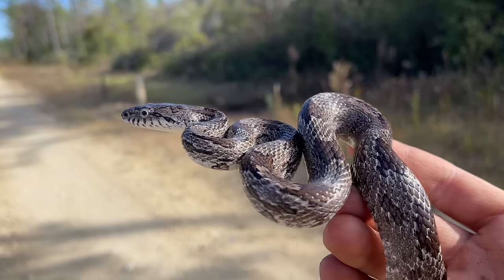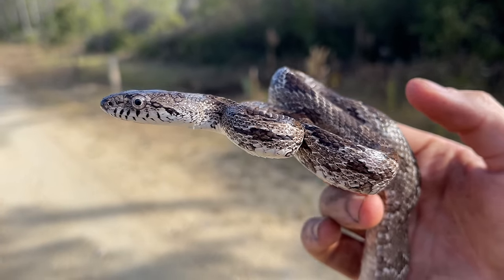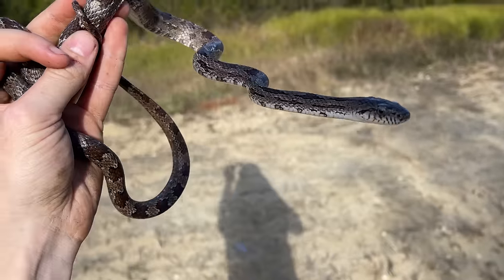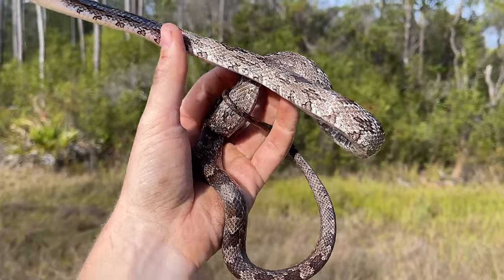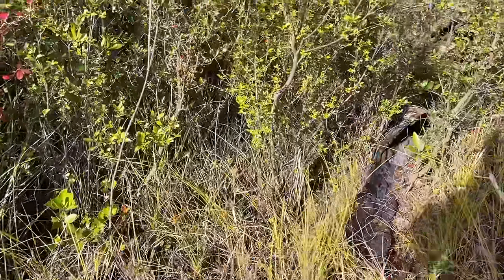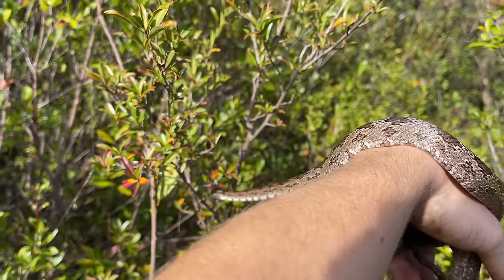Sure. Very chill. The gray rat we saw earlier in the episode was not chill. He did not want to sit. This guy's just kind of dangling. All right, out of the road with you. Very handsome snake. All right, I'm gonna put this lady in the bushes over here, I think. Let's see if she wants to. There we go.